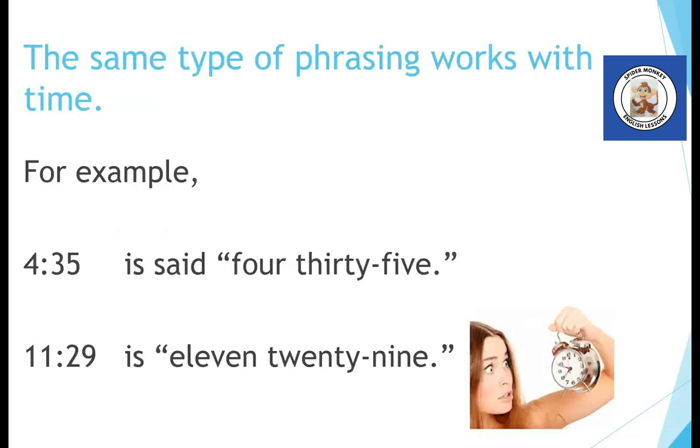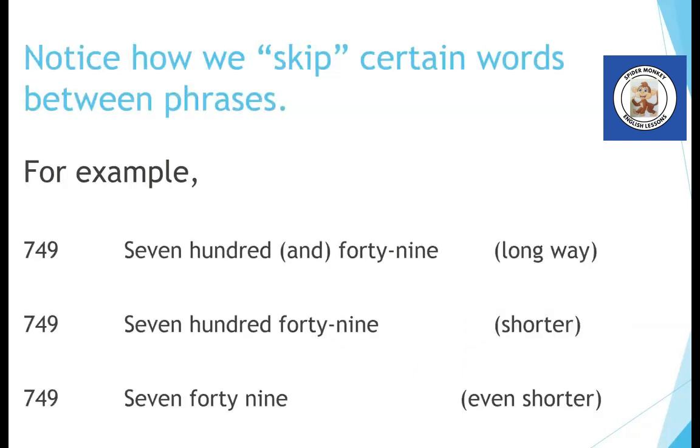The same type of phrasing works with time. For example, 4:35 is said 4:35. 11:29 is 11:29. Notice how we skip certain words between phrases. For example, 749. That's the long way. 749, shorter. 749, even shorter.